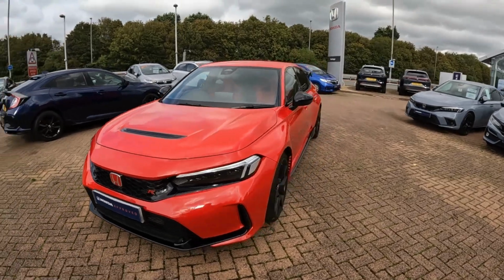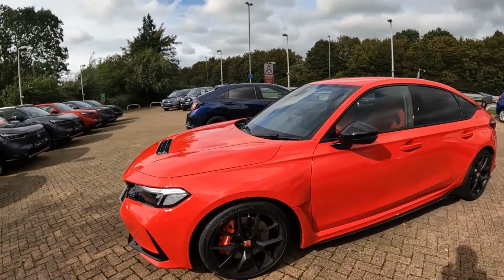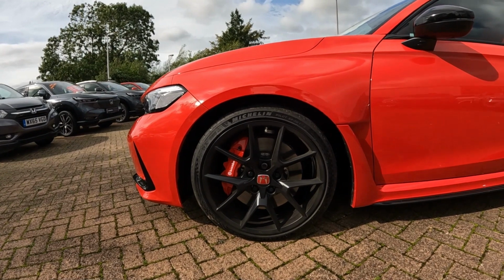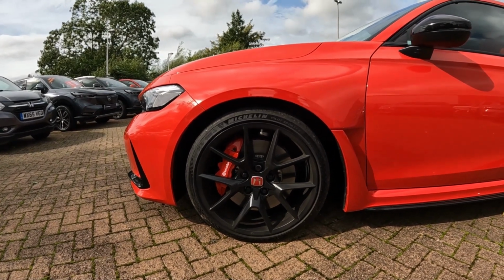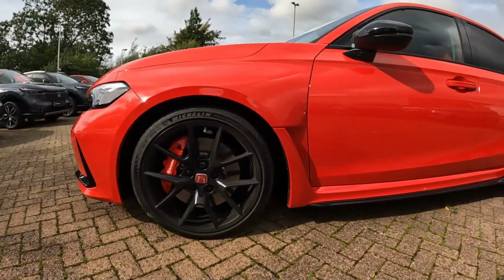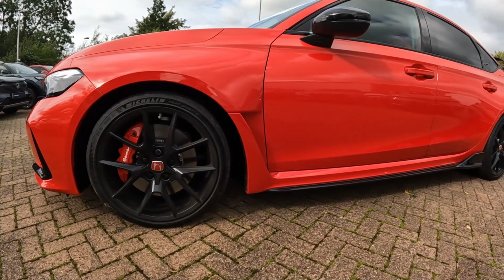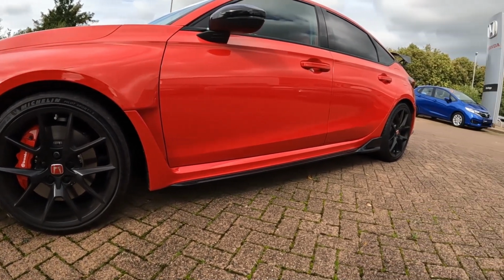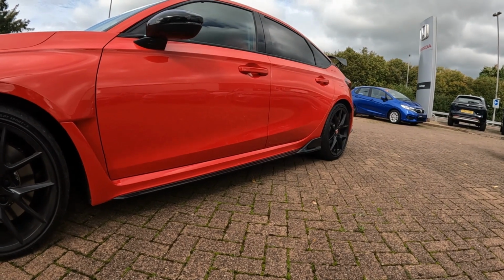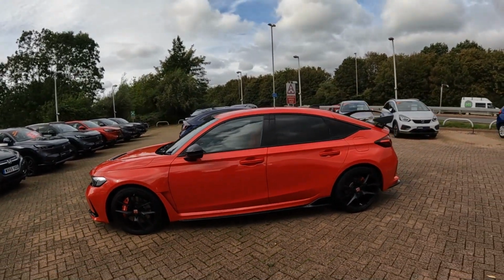Coming around to the side, this particular car has black mirrors, and strange for this car is that the wheels are smaller than the outgoing Type-R. On the FK8 they are 20 inches, but in this they are dropped down to 19s. Behind that wheel is a small air curtain, again bespoke to the Type-R, and this gloss black side skirt, which has a little winglet on the end. The general side profile I think looks very, very good.